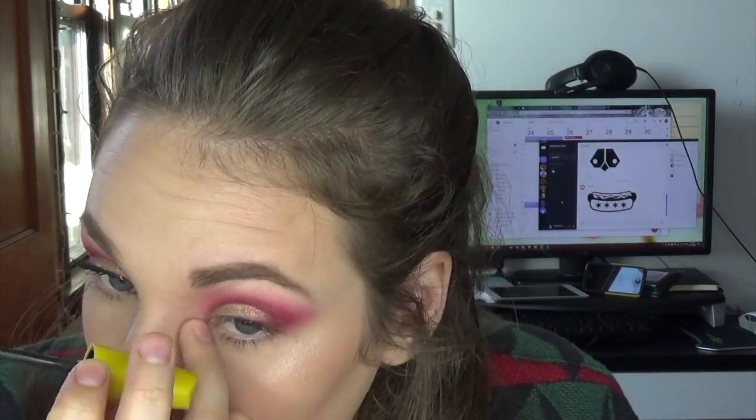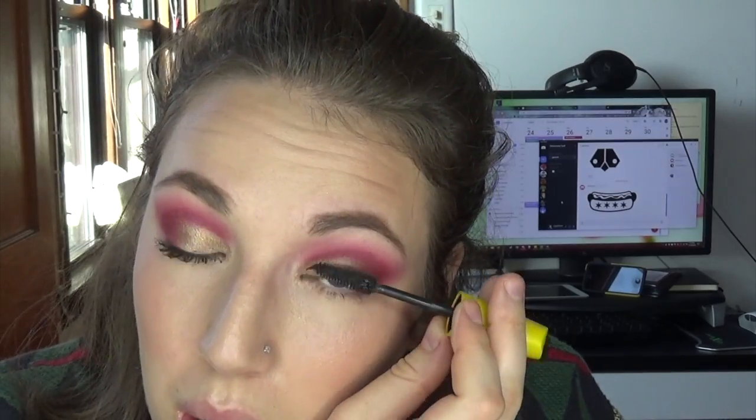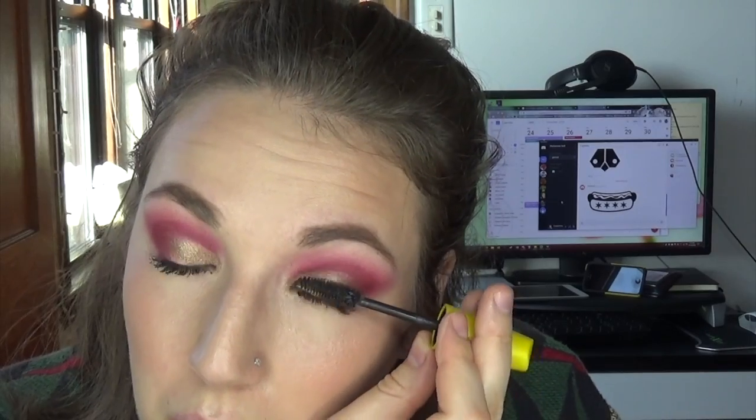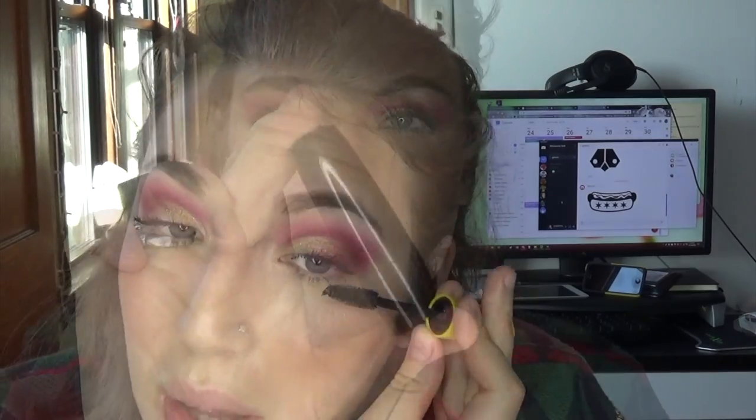Okay, now I'm adding my mascara and a fun, festive lipstick. I think holiday parties always need a bold lip. And I'm ready.